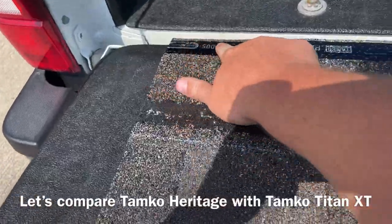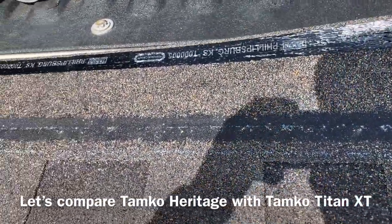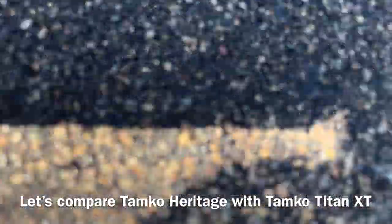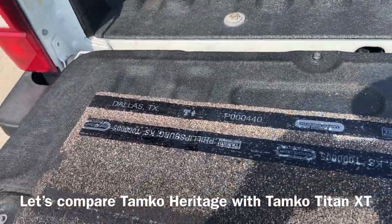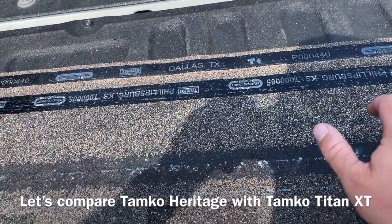Yeah, you can see also this is another seal as well for the shingles to seal. See how much thicker the Tamco Titan XT is compared to the other one. It's almost twice the size. Yeah, they did a really good job on this.